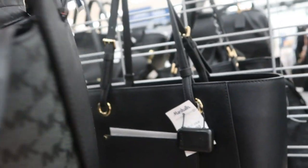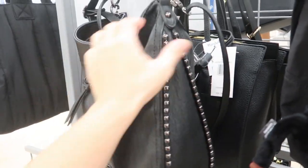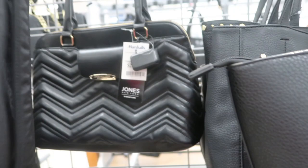It's $99.99. This tote style is $119.99. This Jessica Simpson bag is so cute. It's only $34.99. This Kipling backpack, $39.99. The baby blue Kate Spade is only $89.99. Nice and roomy inside.